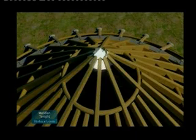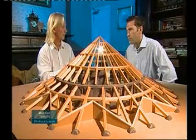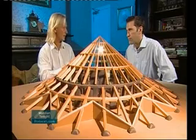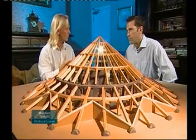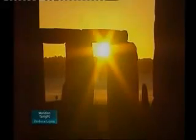The sun will shine down through this central apex. In the wintertime, the sun at midday shines down and hits the top of the trilithon. And on Midsummer's Day, it hits the bottom. It calibrates the year and it also calibrates the day. So it was a temple in the truest sense of the word. Tempus comes from the word time.